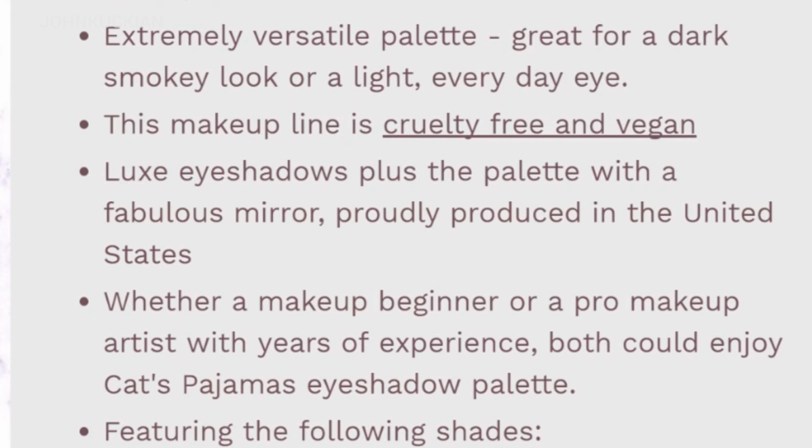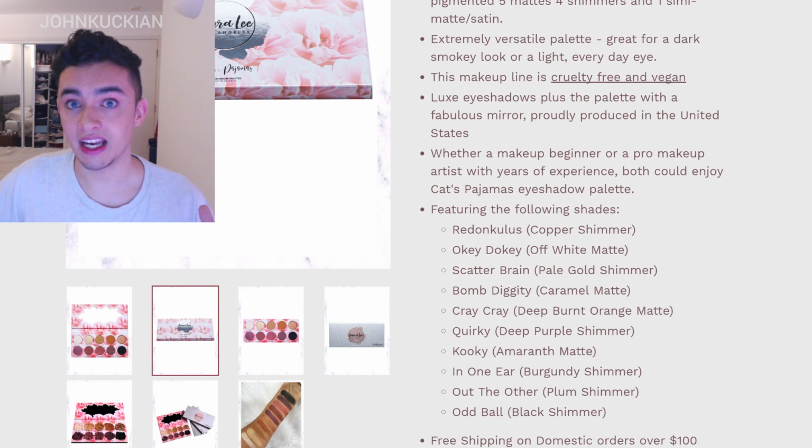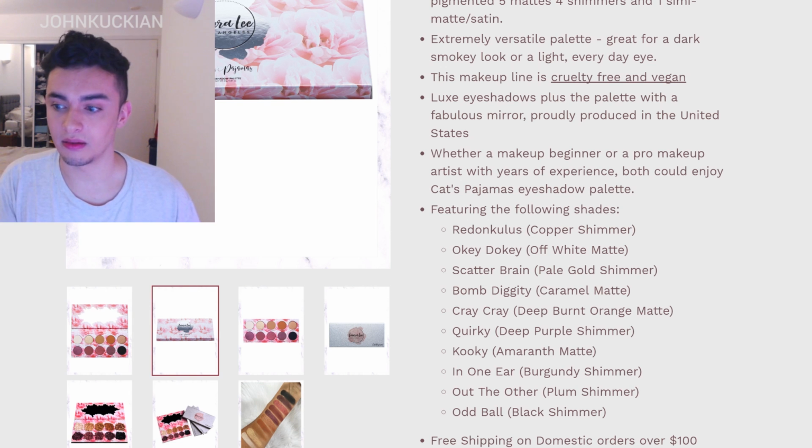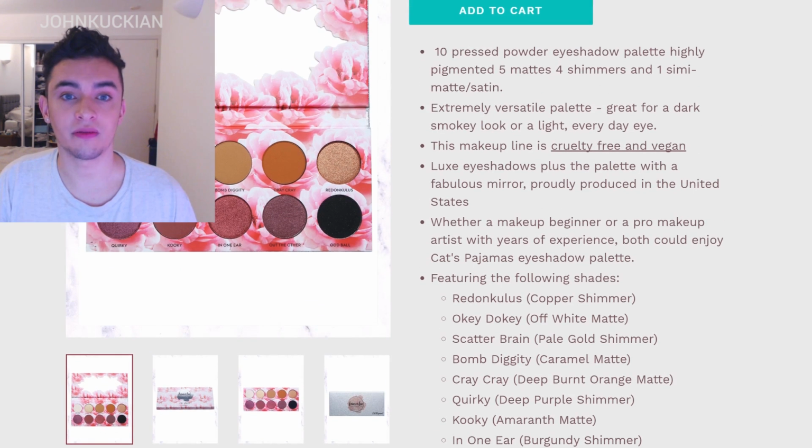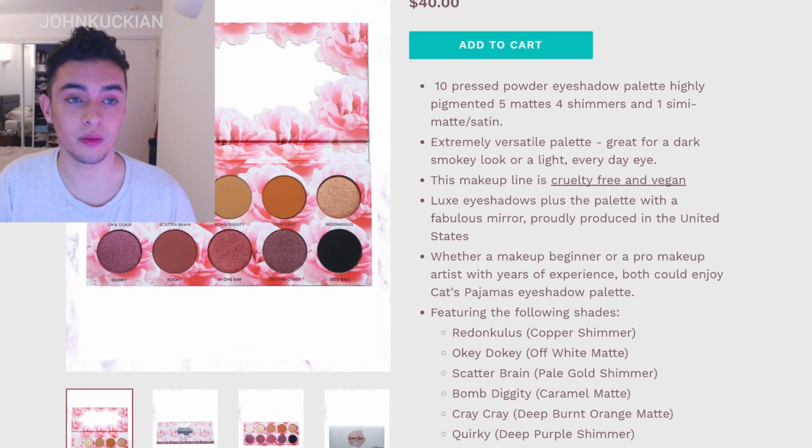This makeup line is cruelty-free and vegan. First of all, there isn't a makeup line, there is one item, so I kind of get what she's trying to say, but it's very difficult to say this line when it's not a line, it's a singular item. Fantastic that it's cruelty-free and vegan, very similar to Jeffree Star. It's also being shipped from Jeffree Star's warehouse that he owns, from what I understand.